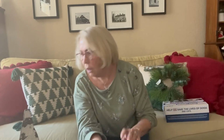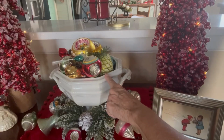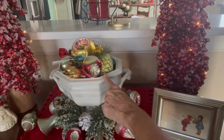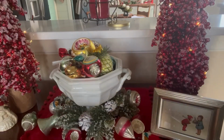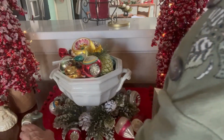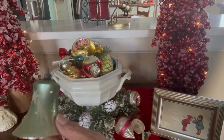Okay, I want to show you something that I put together with some of the vintage ornaments that I got from my mother-in-law's house. So hold on, I wanted to show you what I did with all these old Christmas ornaments. They probably date back to the 40s and 50s. Some of them were hers, and some of them were my husband's grandmother's.